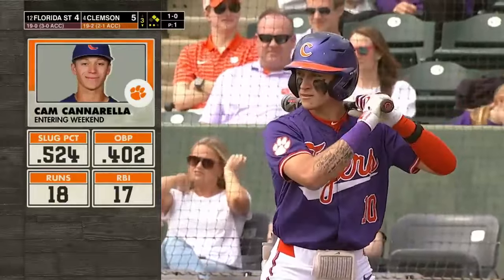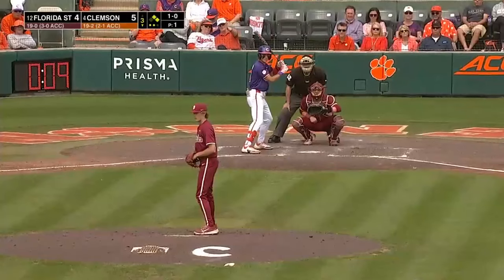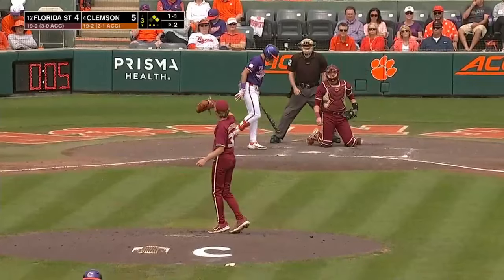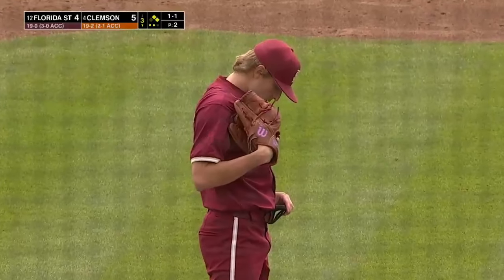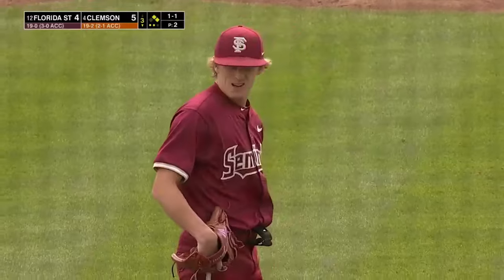Cannarella, of course, did damage against the Seminoles last year, going 6 out of 12, and damage so far today, 1-for-2 with that homer. 1-0 pitch coming, and the count evens. Boy, interesting arm slot for the lefty Armstrong. Yeah, kind of a three-quarters, maybe even a lower three-quarters arm slot.